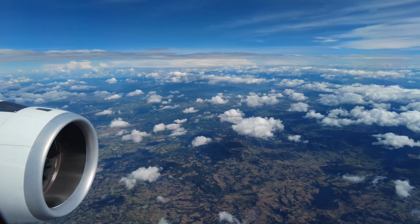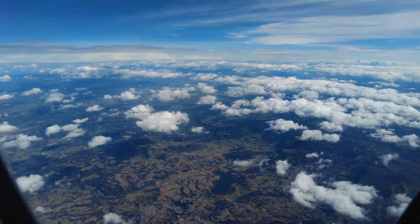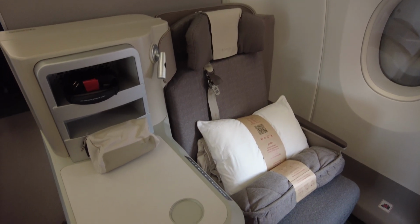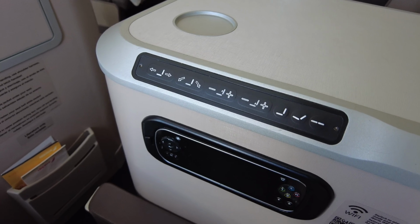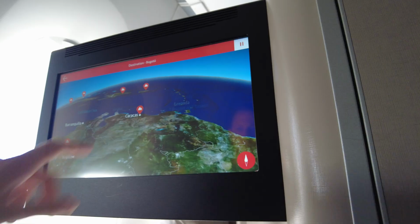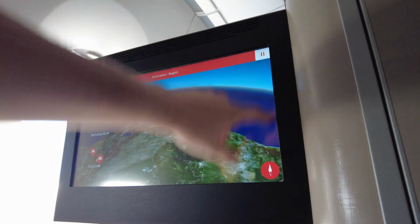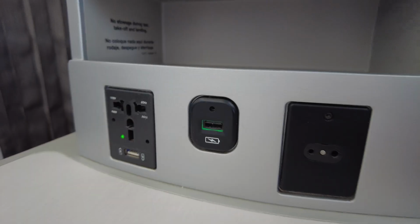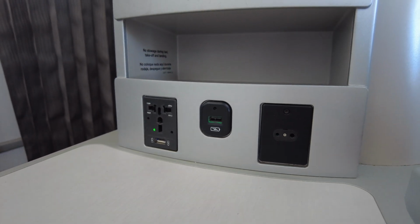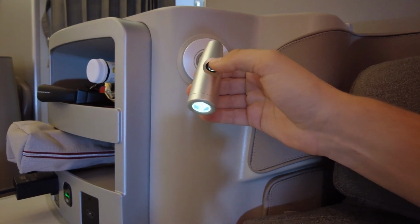Just before we come into land, let's do a quick seat tour to wrap up the video. The colour scheme of the seat is a bit bland, but otherwise it's fairly comfortable. The seat controls and IFE remote are to the side. Speaking of IFE, mine completely froze up on 2 separate occasions during my flight and had to be restarted by the crew. International power and USB-A charging are by the side table, with 2 small storage shelves above. An adjustable reading light and a coat hook.